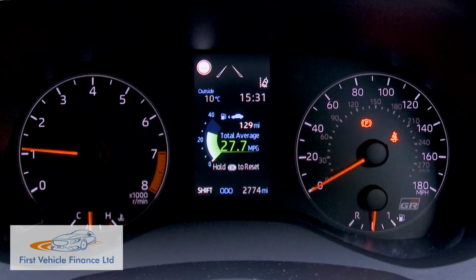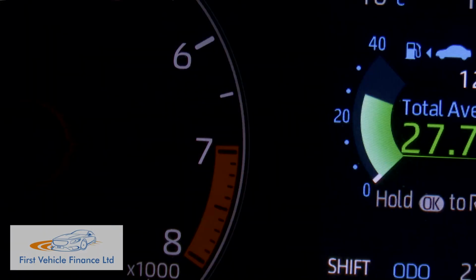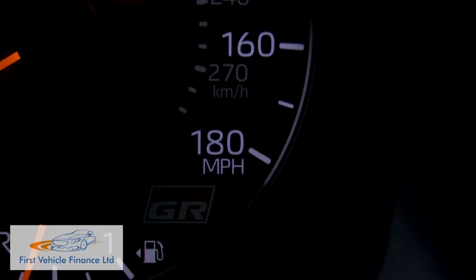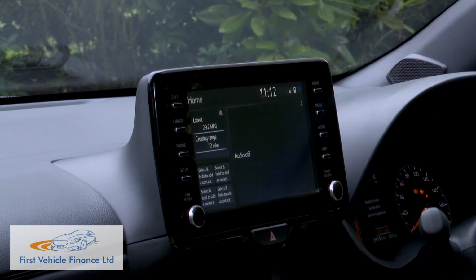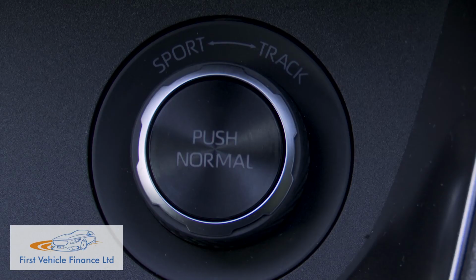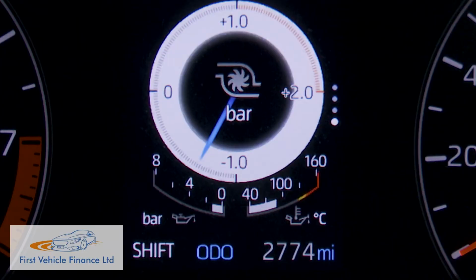The instrument binnacle has 2 analog meters. They have white figures and red needles. And if you look closer, you'll see that the rev counter redlines at 7,000 RPM, and there's a speedo that goes to 180 miles an hour. Yes, in a Yaris. Now, between these two gauges, the 4.2-inch TFT colour multi-information display adds an all-wheel drive indicator showing the torque distribution and the mode selected for the GR4 all-wheel drive system. Plus, there's also a turbo pressure monitor.